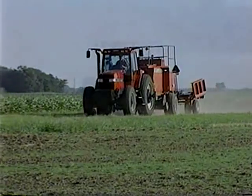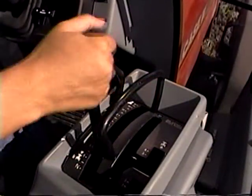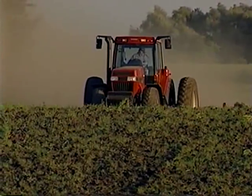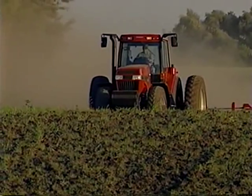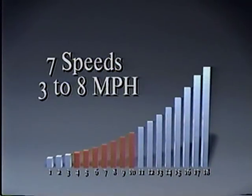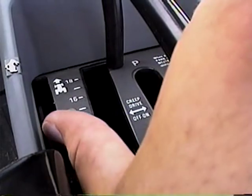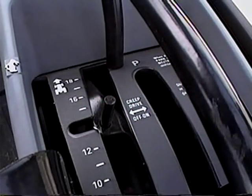It offers 18 forward speeds and 4 reverse. The positive detents on the shift control permit 1-by-1 shifts in rough conditions. 7 of the 18 speeds are used in the working range, from 3 to 8 miles per hour. With the factory-installed creeper option, 6 more forward speeds are available, as well as 2 additional reverse speeds.